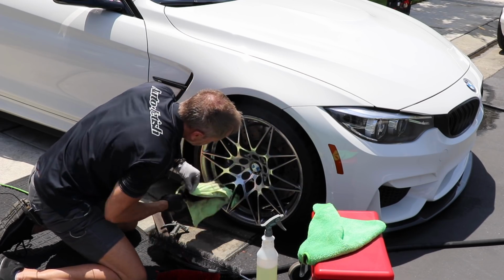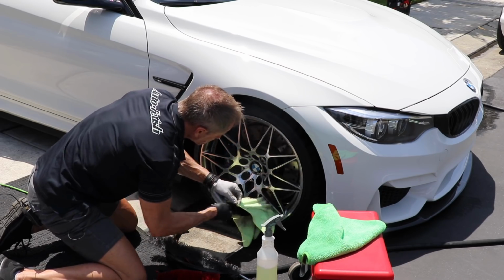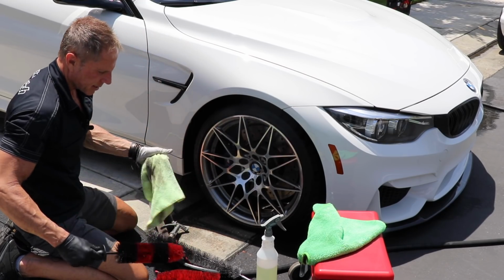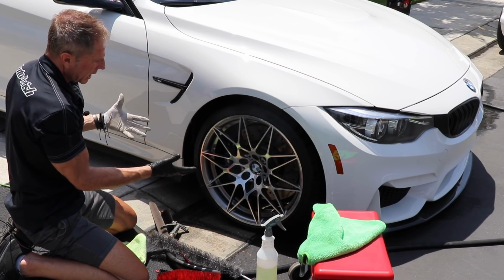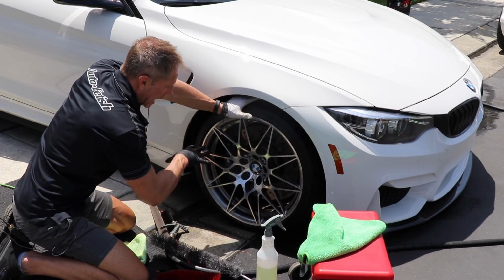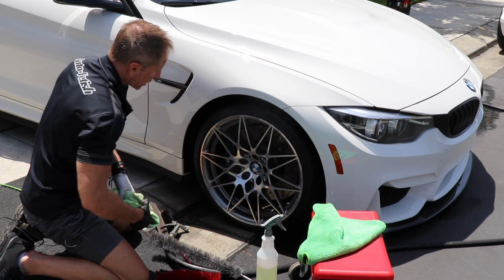Yes, is the cloth hitting the ground? I'm fully aware of that, but it's not transferring any debris onto the wheel because I've already scoped out my area. So now I can guarantee when I move this car, I will have perfection to 99%, and I can just touch it up as needed after I move the car and double check the wheel.